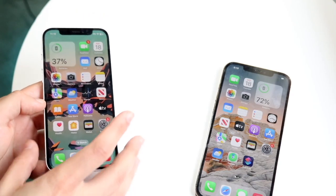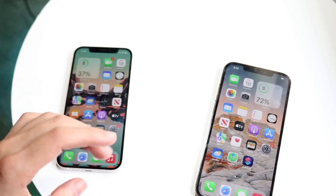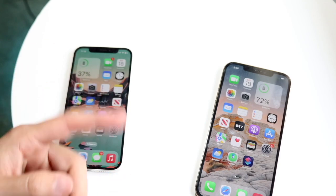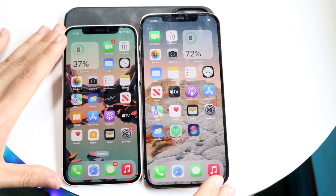chip inside of it with 4 gigabytes of RAM, where the iPhone 12 Pro Max has that Apple A14 Bionic chip inside of it with 6 gigabytes of RAM. So let's go and see which one's the faster one between both. Okay, there we go. All the apps are cleared out in the background. So let us get into it.